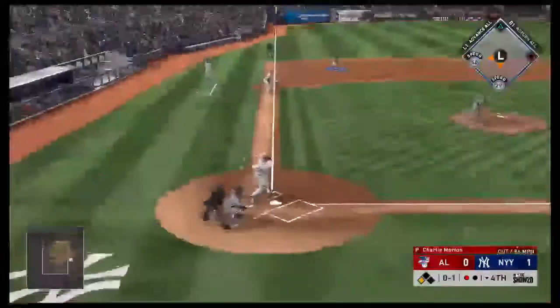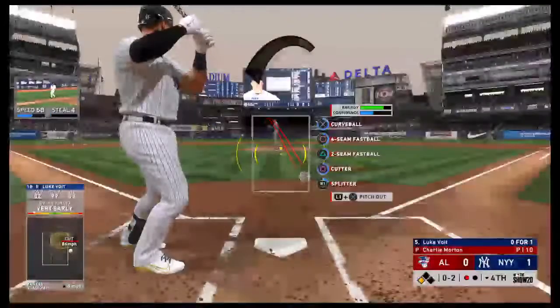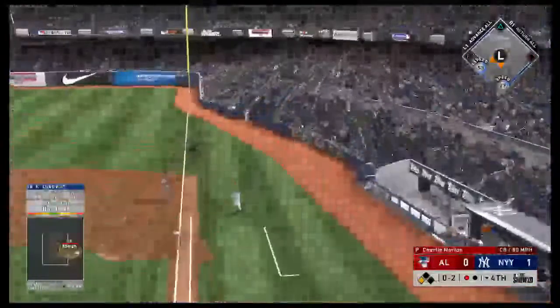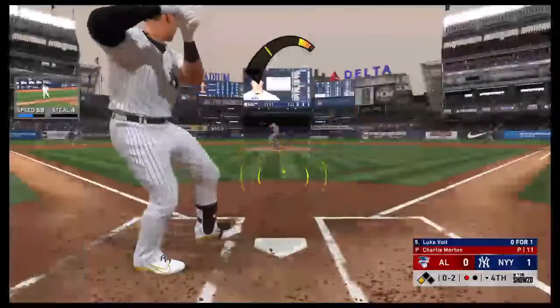Hit hard to the right side, but foul, so we'll see if he can straighten that out. The 1-2. Hit hard on the ground to the right. And that's through into right field for a base hit. And the run is in to score from third. It's a 2-0 ball game.